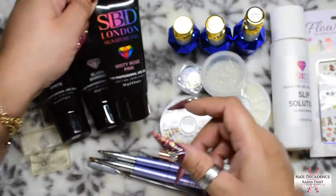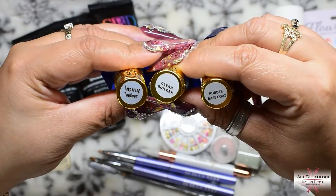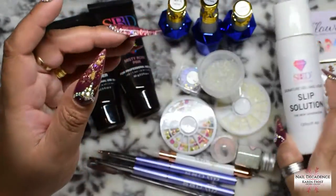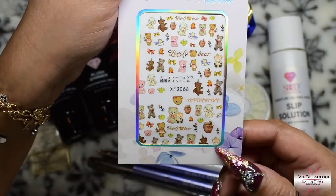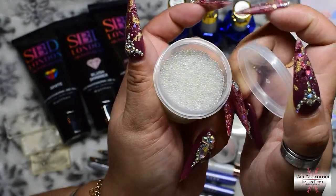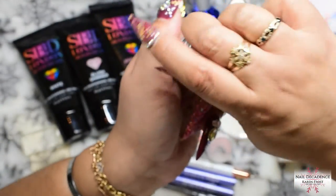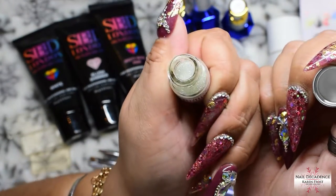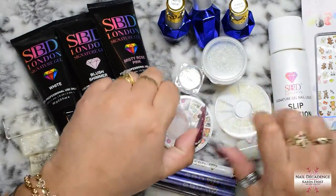I'm also using the SBD London signature gel. It's a polygel type product, you know, hybrid product. It's really nice to work with. The slip solution smells gorgeous. It smells like baby powder, and the smell lasts a good 2-3 weeks on your nails. It's bizarre, but it does. Love that stuff. Gorgeous. So I'm using those three colours of the signature gel. I've got the white, the blush shimmer, and the misty rose, because I like them. And those are the ones that I have, so those are the ones I'm going to use.